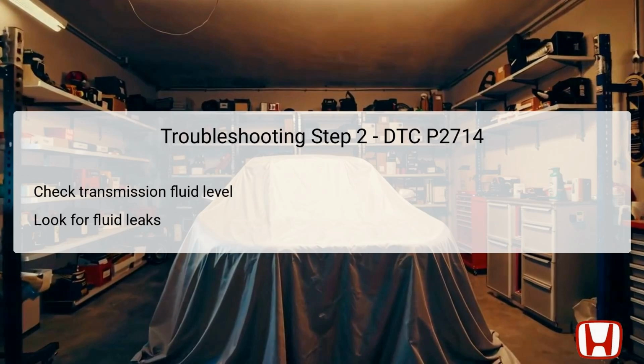If the fluid is low or leaks are detected, addressing these issues should occur before moving on to the next steps in troubleshooting. The third step involves draining the automatic transmission fluid, ATF, through a strainer. This procedure is necessary because it allows for the examination of the strainer for any metal debris or excessive clutch material that may indicate internal transmission wear or damage.